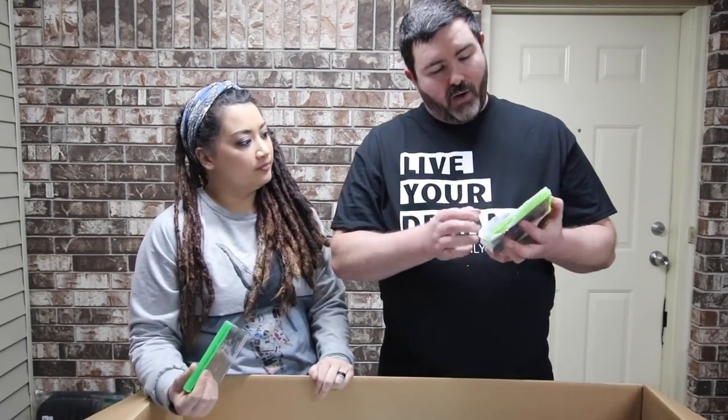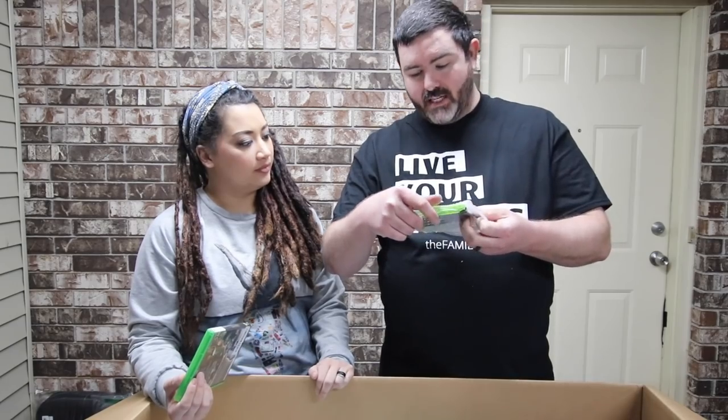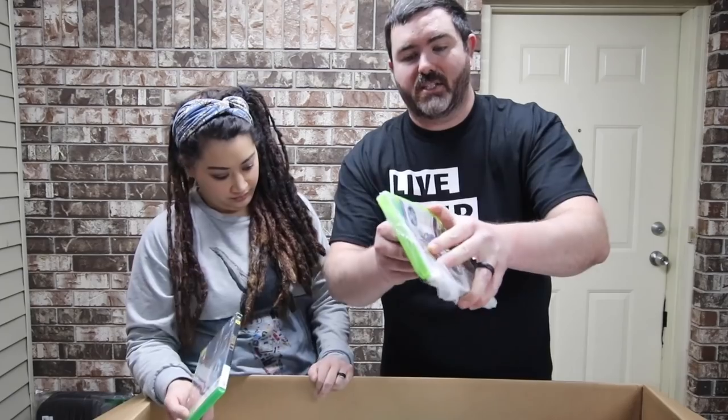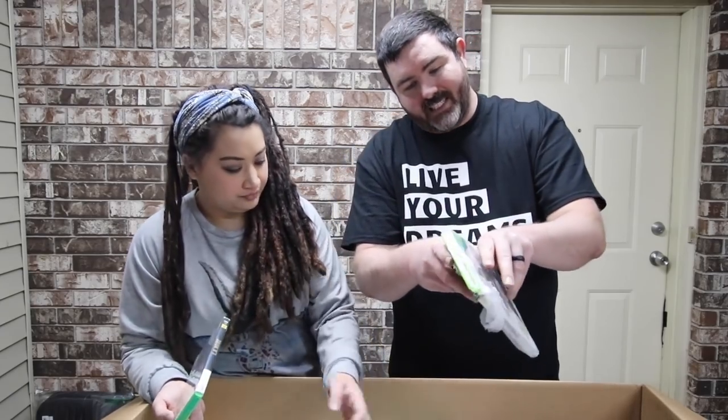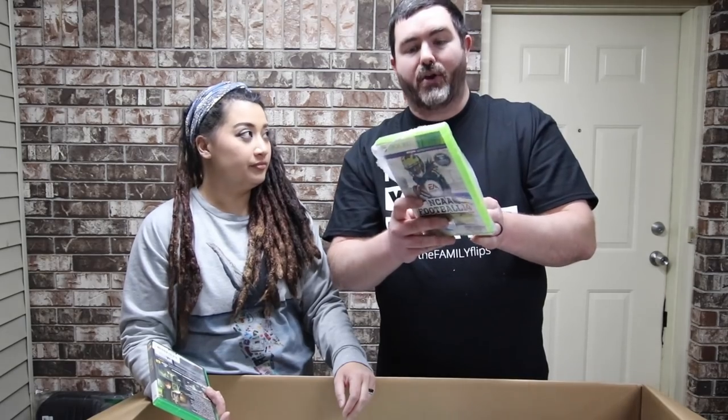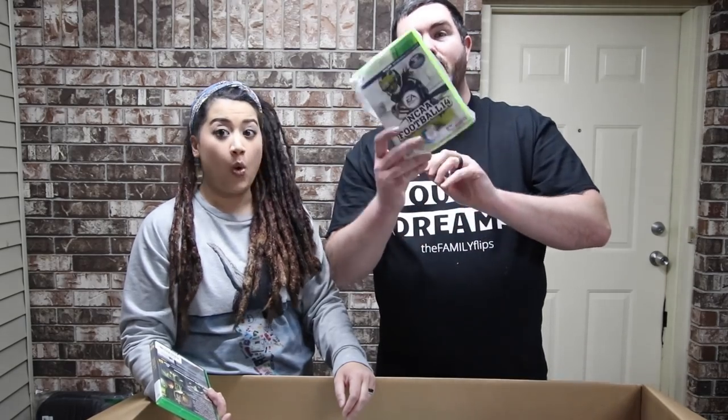I don't know exactly what happened to the case. Looks like all kinds of crazy, funky stuff is going on with it. You can see that's all connected to the case. But the disc is in there. And if the disc is good, these sell for $30, $40, $50 in used condition. Yeah, because they stopped making the game.